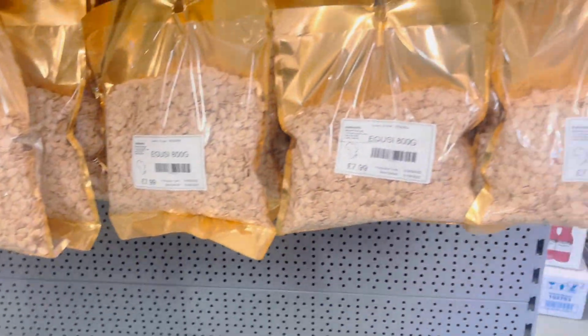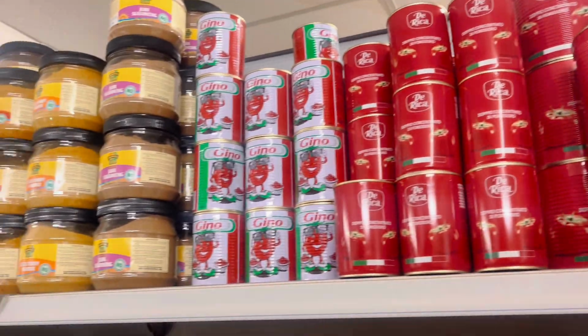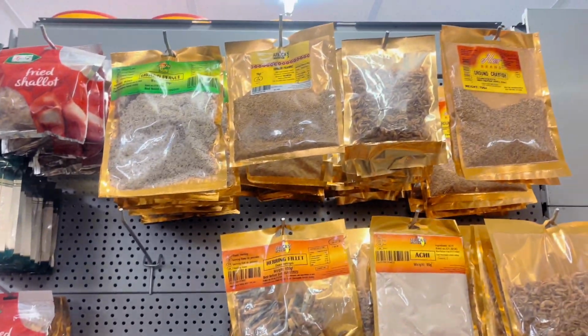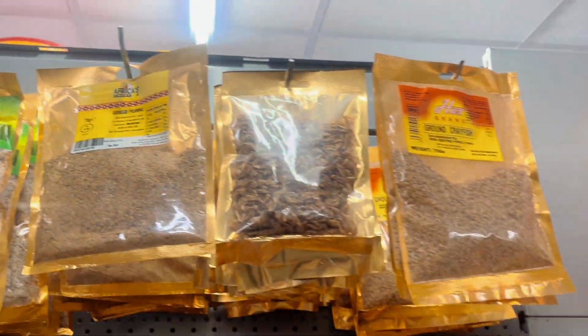These Africans are very good producers. They produce almost everything we eat around here. And so these are local ingredients, local beans, this, that. So many things that you need to cook your traditional food, especially Igbo food. And that's abacha, yeah. That abacha is going for £10. It's really, really expensive, because if you want to change the currency.